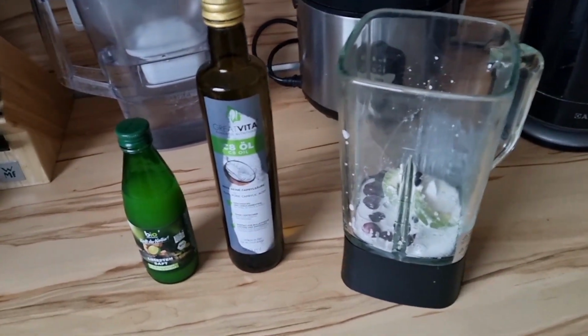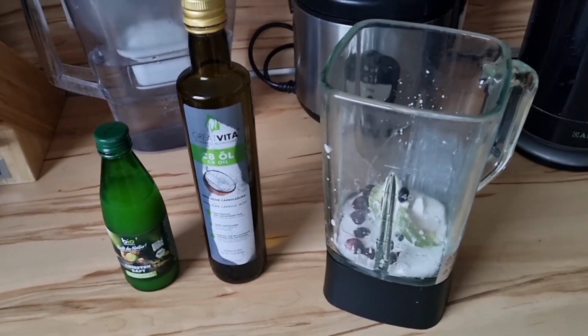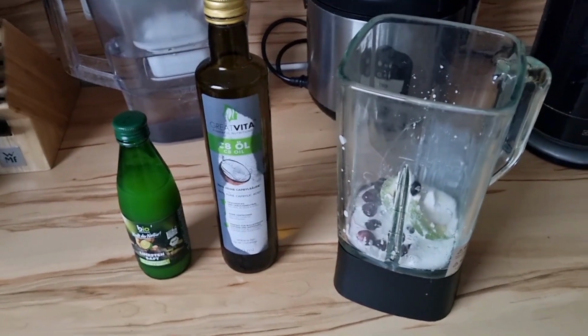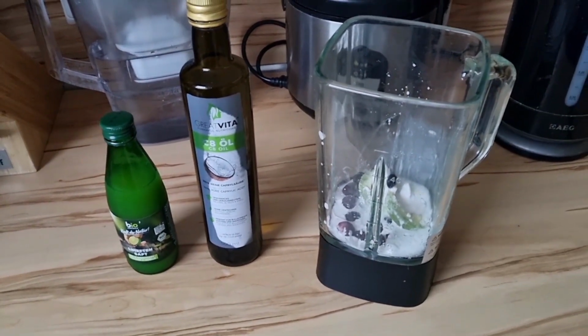The main point of the first week is to tell your body there's ample fat in your food, so you should not hunger yourself. You shouldn't be hungry all the time. Just eat when you're hungry. Just eat fat then. Right now I'm a bit hungry, so I'm getting this, and this will last me until dinner.